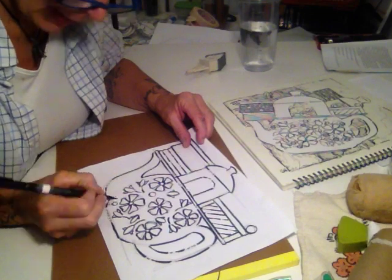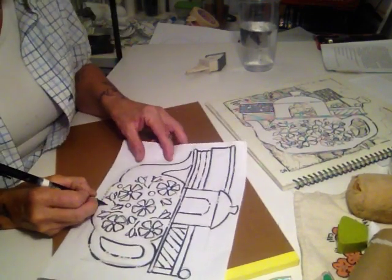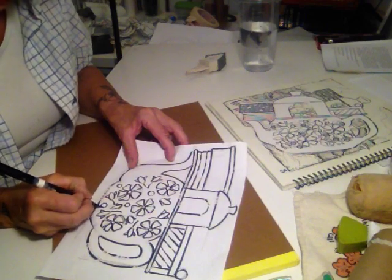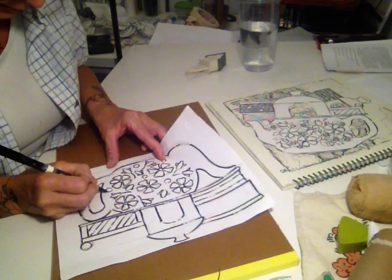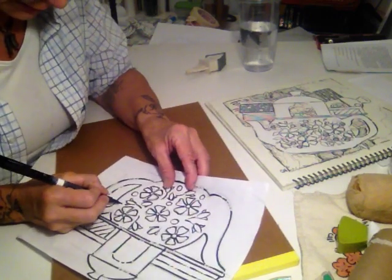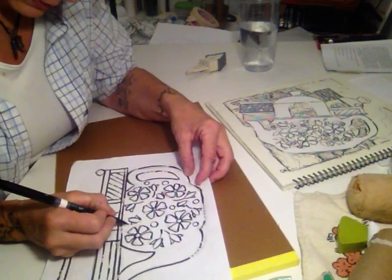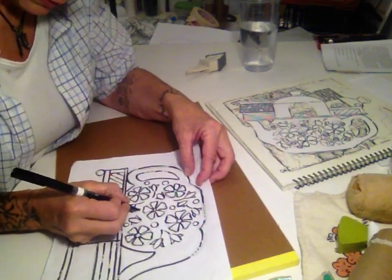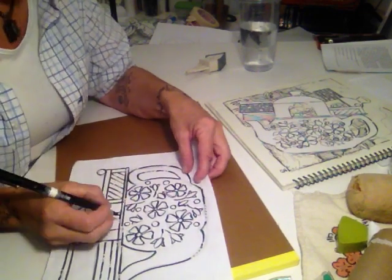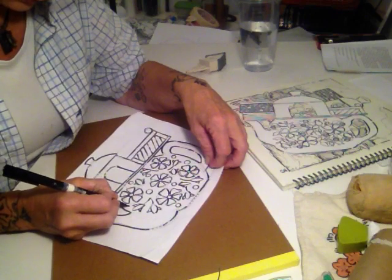So I'm just going to draw some circles in. We don't have to be exact. Just wherever there's a blank space and you feel like you want to fill in with something. Don't stress about it. It's not a big deal. They're just circles.